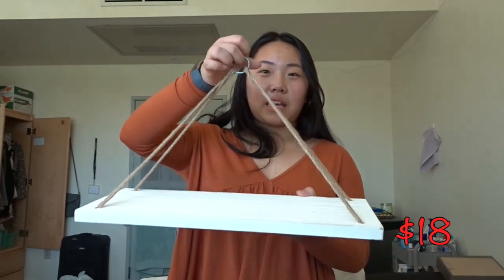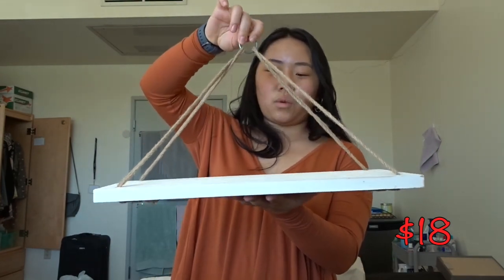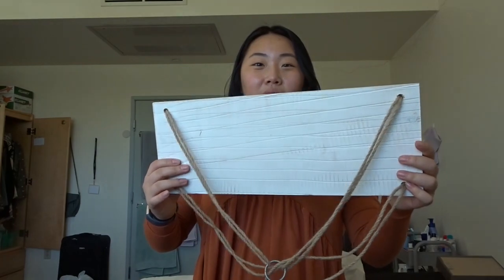So my last purchase was a full price purchase. I could have bought something and essentially made it myself, but this was only $18 and I figured it'd be so much easier if I bought it pre-made. So I got this. It's a hanging shelf. I'm going to put this against the wall and it should sit flush, and then I can put stuff on it. It's really cute. $18, Hobby Lobby.